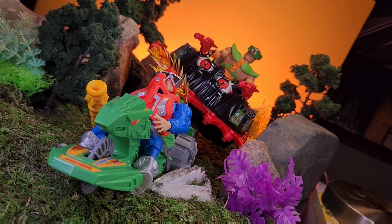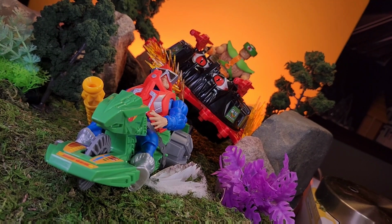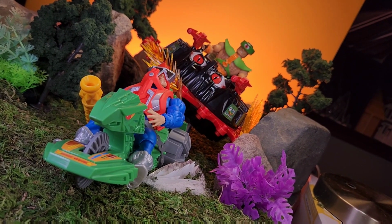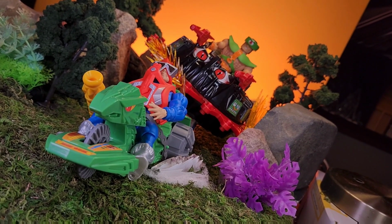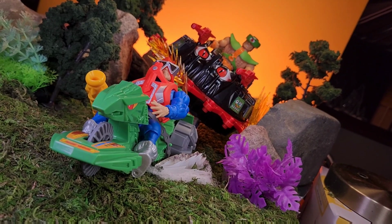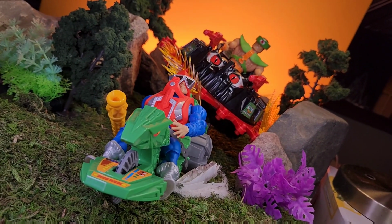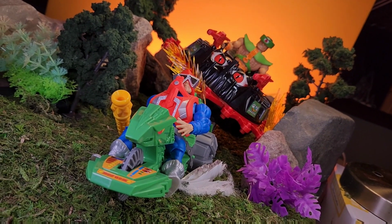If you look on the right, Roton's actually hitting the rocks on the right too, and you probably won't see it very well just because of the background being as orange as it is. But it still makes for a cool effect. Yeah, I'm very happy with how these pictures turned out. I did not expect them to turn out this good and this fun. Those effects really make this picture. So let's go on to one more.